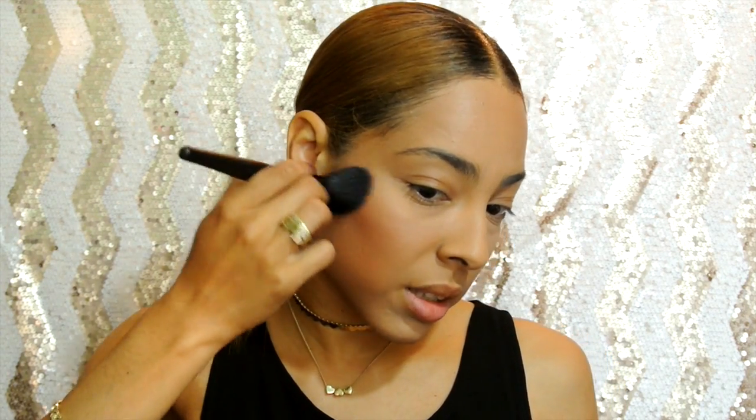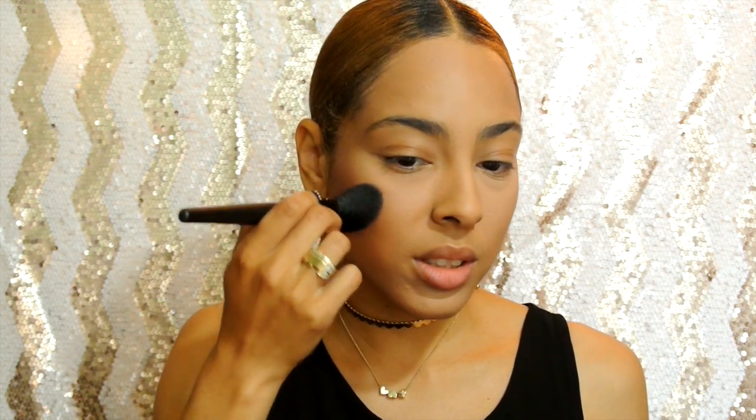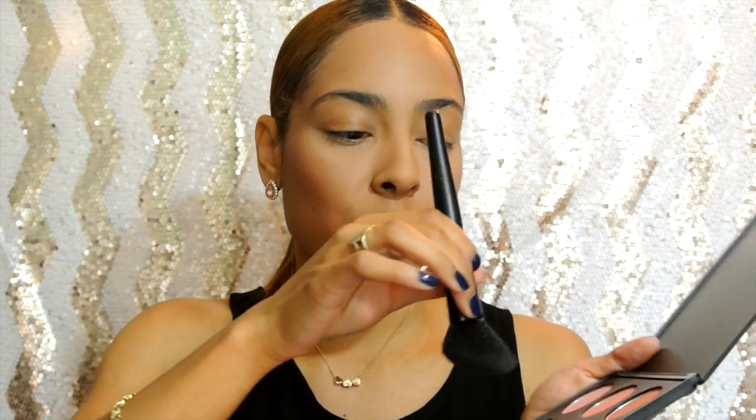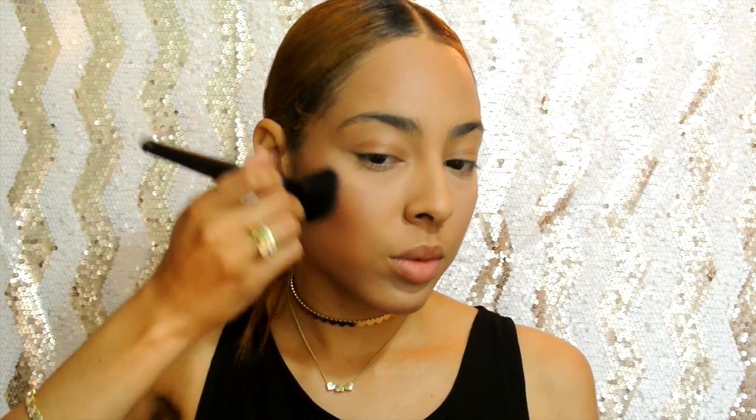You can use these little circle strokes. You can just go back and forth at the bottom, at the top. I like to stop right here where your, I guess, cheekbone starts, and then just sweep it backwards. And this brush really helps you take it back in a straight line. And then if I want to apply more and I want to be very careful, I just take the very tip of the brush, tap that, and go back in.